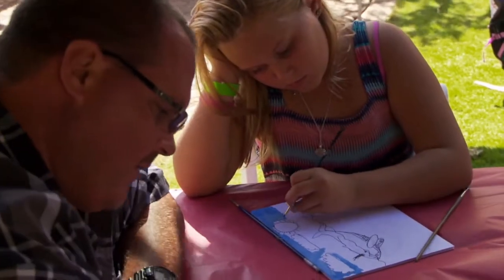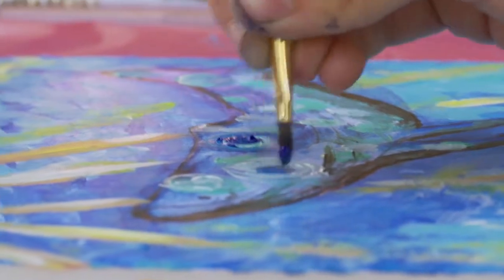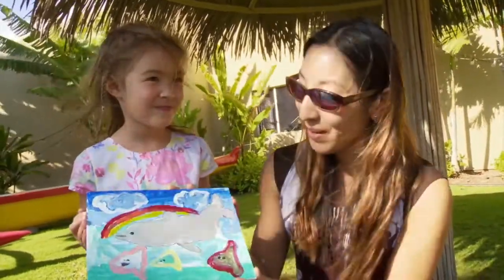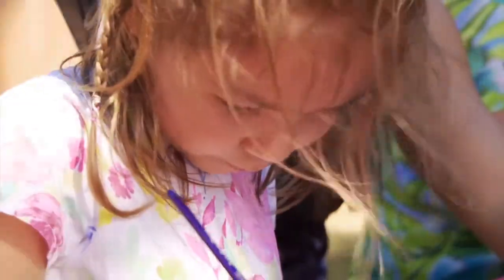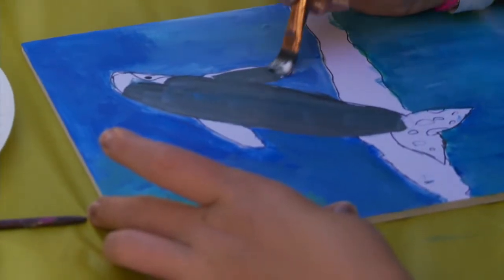Today I learned that the top of the sky is darker than the bottom of the sky. So the polka dots are to scare off predators. What's your whale's name? Flower. Flower, Flower the whale. If you put white under a color, it makes it more vibrant. So then everything's not just all 2D, it stands out more.